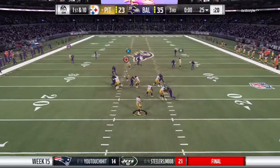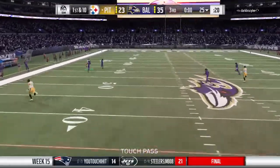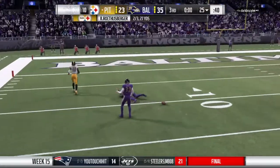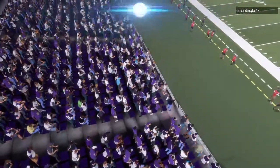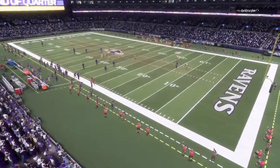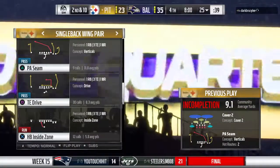A fake to Bell. Now it's Roethlisberger. He's going to sling this deep downfield. And that one incomplete. They try to sneak in a deep ball with the clock running down, but to no avail as time will expire on this third quarter of play.